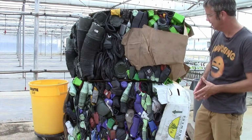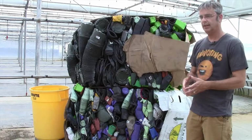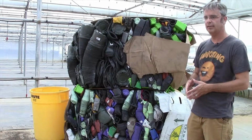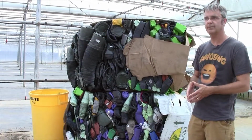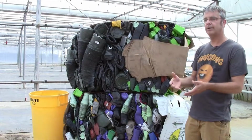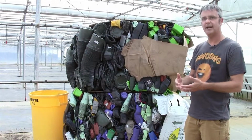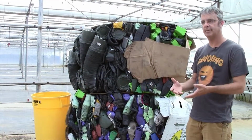hanging baskets, and what we do is our customer base will receive the finished product that we ship in these various shapes and sizes, sell it to their customers, and then offer a recycling program at their retail to bring the pots back once they've planted them in the ground.